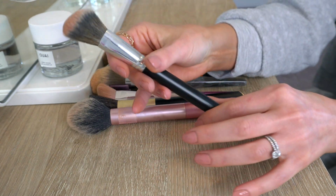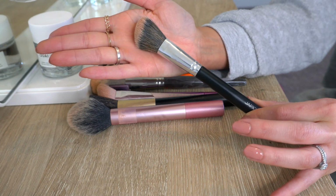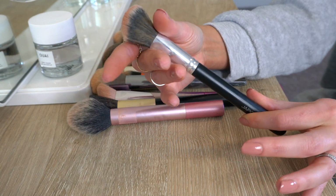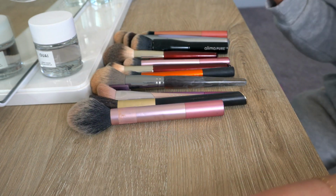So this is one of the brushes I've been using for blush. This is by Japonesque, and it's just a little angled brush. I've been using this for blush, and I really like it. These brushes are really affordable. I think this came from TJ Maxx, but they're pretty good quality. So that I do want to keep.